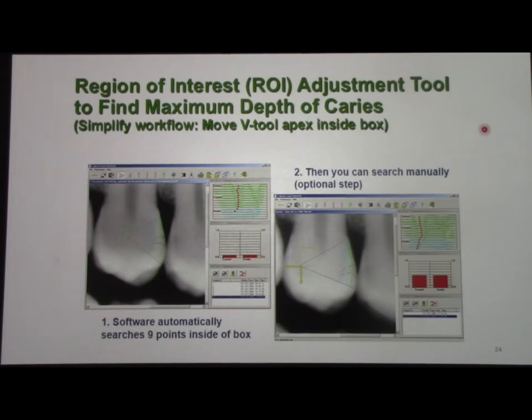So I invented this tool, which automatically moves the apex of the V around, and I chose 9 points in this yellow box. Now, I had a very interesting criteria for defining the box and also for using only 9 points. I won't go into that today, but I spent a lot of time thinking about that. It wasn't any accident that I arrived at this. And then the arms of the V tool are held fixed near the CEJ and the occlusal ridge. So you keep those fixed.